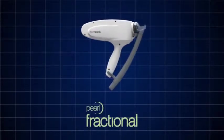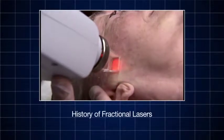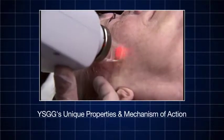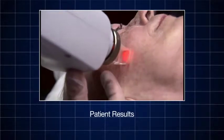Introducing Pearl Fractional with YSGG, combining the benefits of CO2 and erbium in a new ablative wavelength. Video highlights include the history of fractional lasers, YSGG's unique properties and mechanism of action, the Pearl Fractional treatment procedure, its clinical efficacy, and patient results.